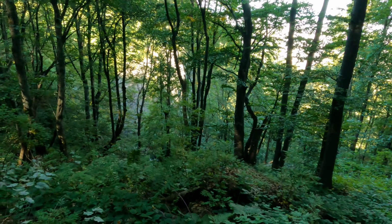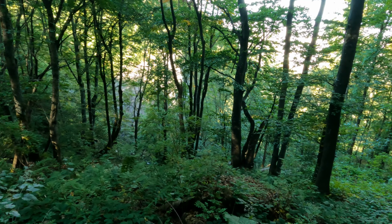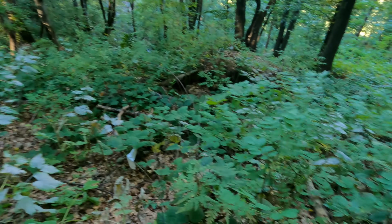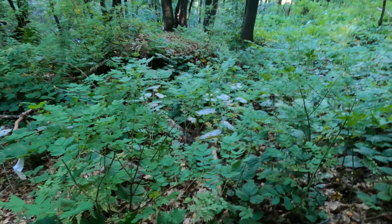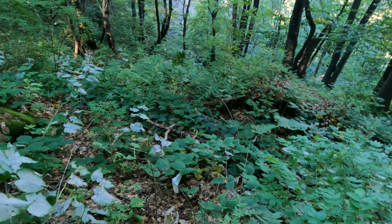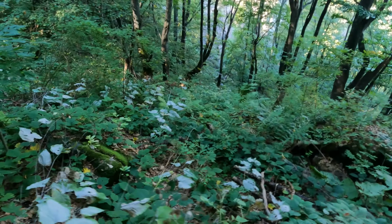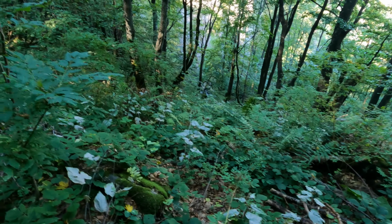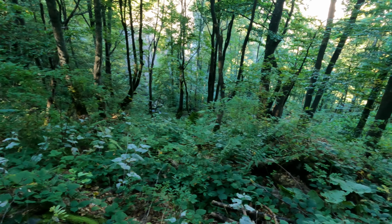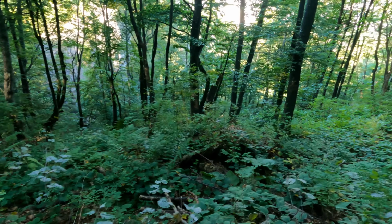So basically, I think you can hear it from here, the waterfall. But as you can see, you have to go through a very rough area, and I think it's not worth it to chance it because I'm absolutely alone. If I fall down, there is no one to give me a hand.